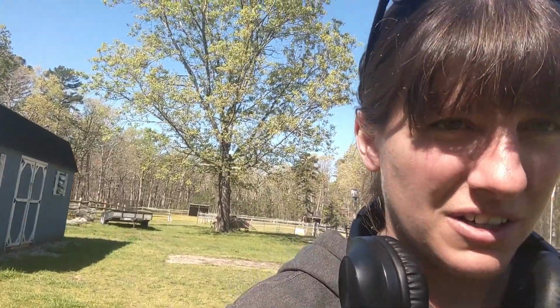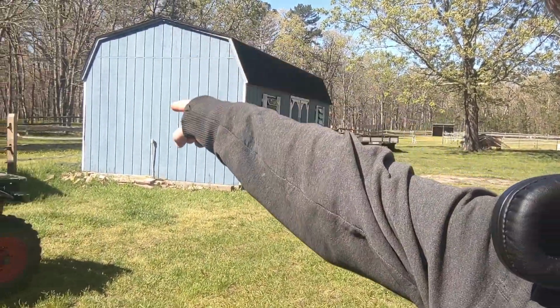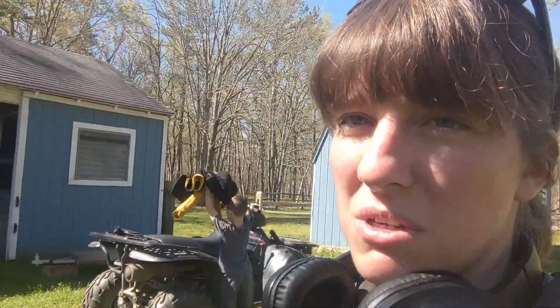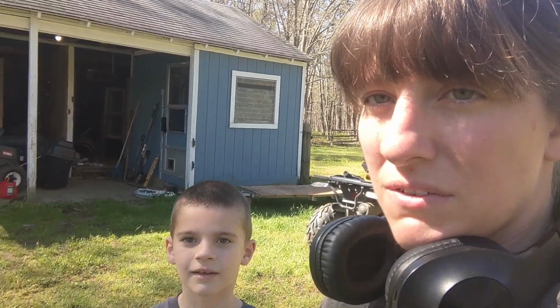It is. So we're working on moving this shed back to the tree line. We're going to be bringing in the new shed soon because we got 30 more chickens. So that's kind of the plan for these next few weeks.